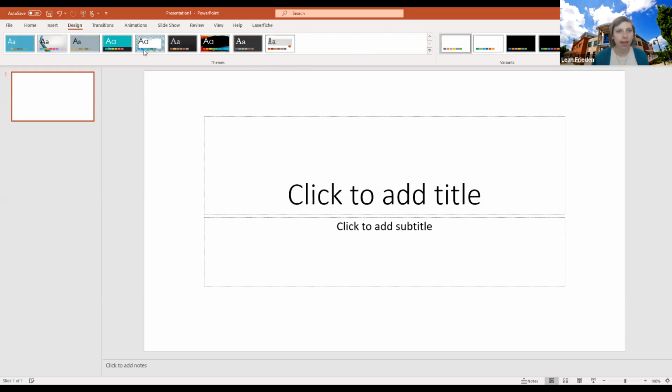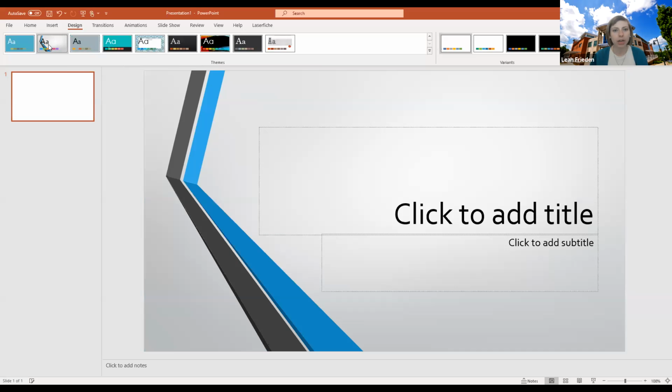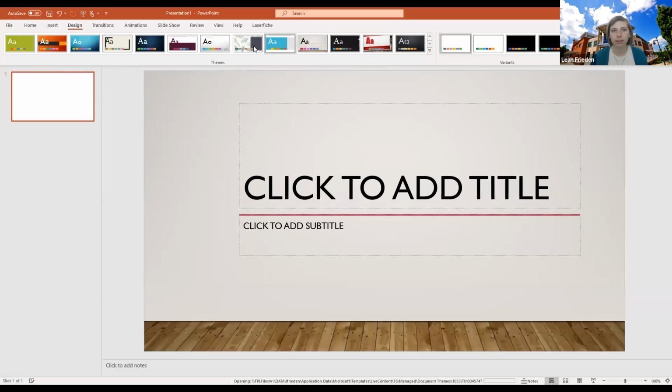I kind of like this one that has a blue border. That's very pretty. Okay, so to choose it, now when I hover my mouse over the design, it shows it big on my screen. If I had text there, it would change my text to fit the formatting, but it doesn't actually select it until I click on it. So I can hover my mouse over all of these and see it a little bit bigger instead of just seeing the sample size to get an idea of what it might look like.